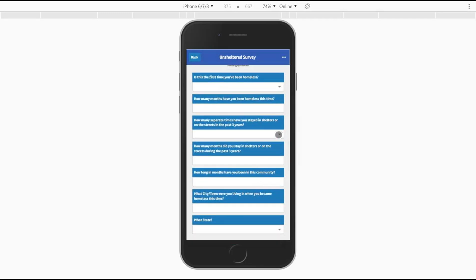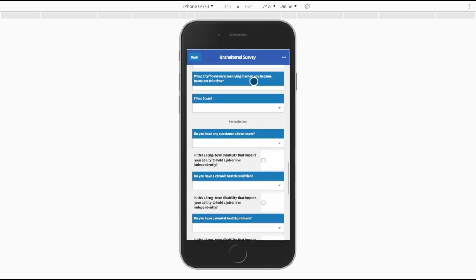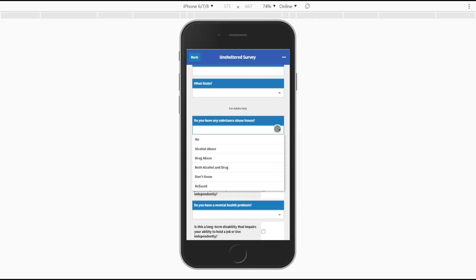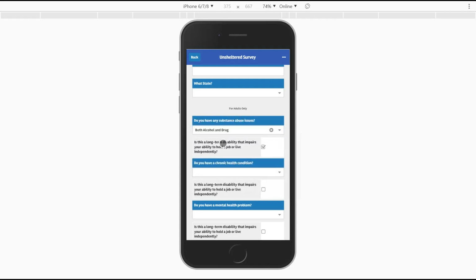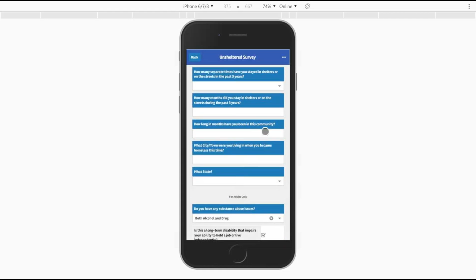We get into a homelessness history. Again, these questions directly inform whether or not somebody is considered chronic or not. You're never asking somebody if they're chronically homeless. You're asking about their homelessness history, and then you're asking about disability questions with the follow-up questions of whether or not it's a long-term disability that impairs their ability to hold down a job or live independently.